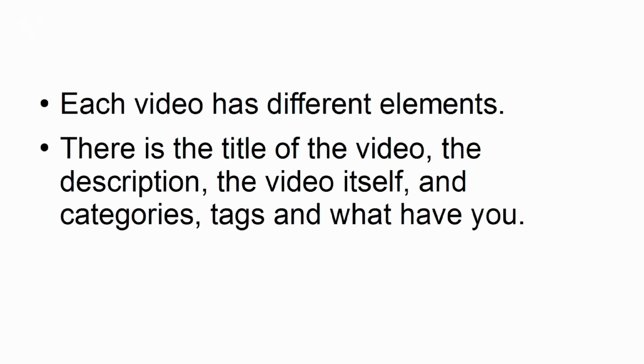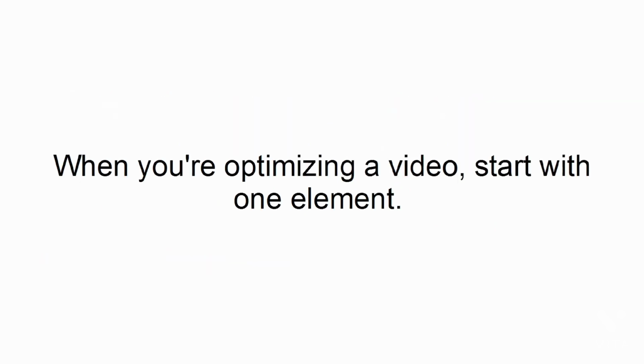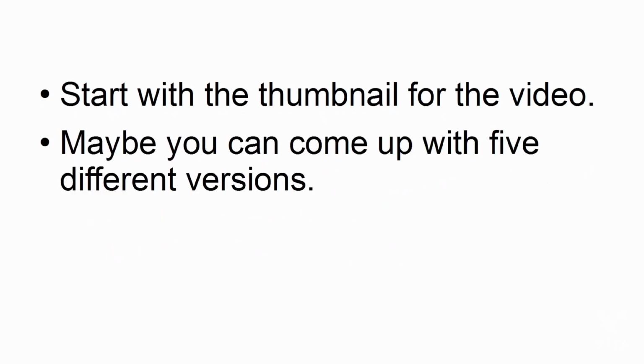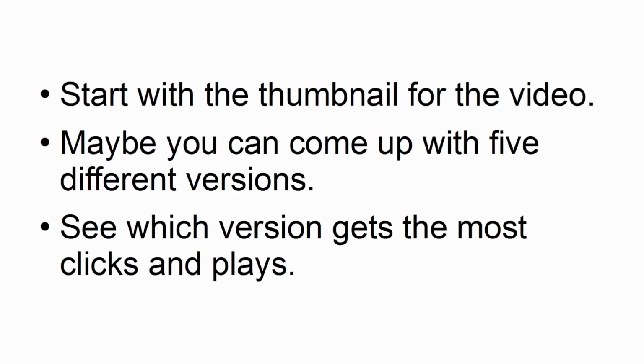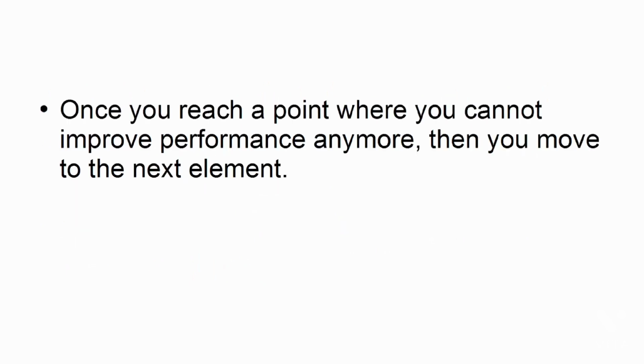It's very simple. Each video has different elements. There's the title of the video, the description, the video itself, and categories, tags, and what have you. Each of these are elements. When you're optimizing a video, start with one element. For example, start with the thumbnail for the video. Maybe you can come up with 5 different versions. See which version gets the most clicks and plays. Come up with more versions of that successful thumbnail and see if you can improve the click-through. Once you reach a point where you cannot improve performance anymore, then you move to the next element.